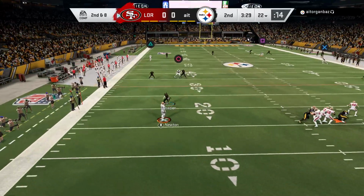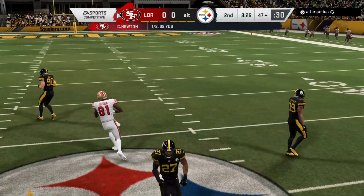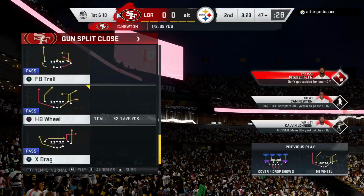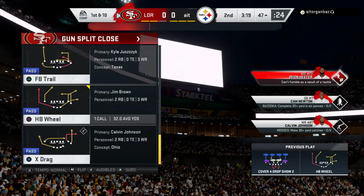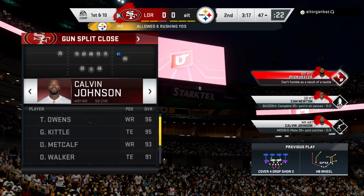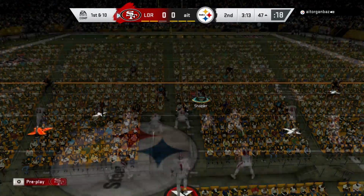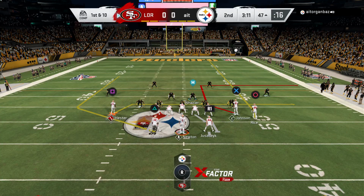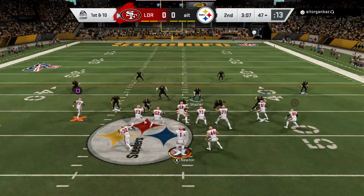Steps away to his left. That's complete to Calvin Johnson. A gain of 32 that time. Not really any offense for them to speak of here in this first half. Maybe that's what they needed, that big play. Yeah, and it seems that maybe everything changes right there. They've been a little slow out of the gate. We've seen that. But that one big play, that could spark a big burst right here.